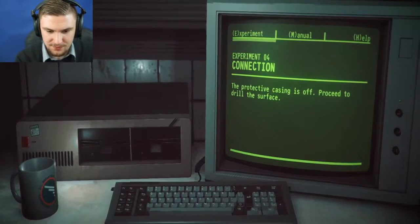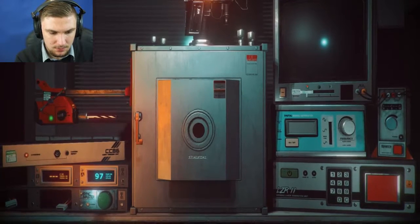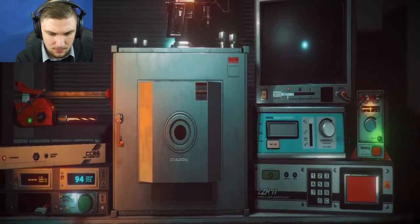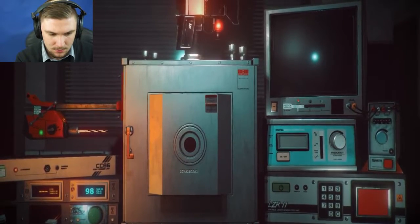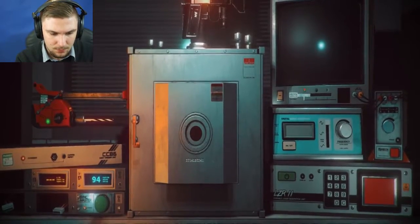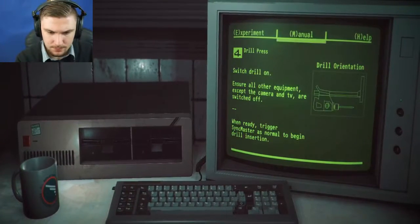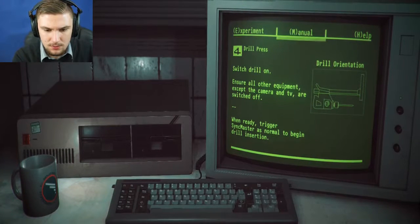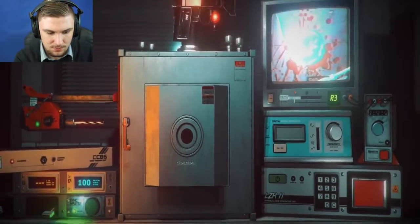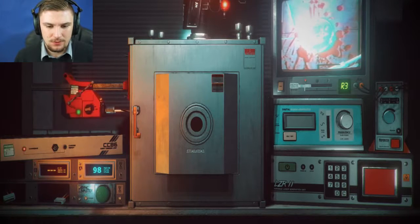The protective casing is off. Proceed to drilling surface. Okay. What do I do? Am I doing it wrong? Oh, accept the camera and TV. Alright. Let's do it. Okay.